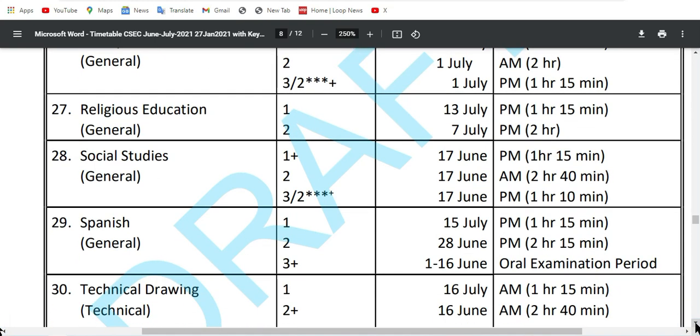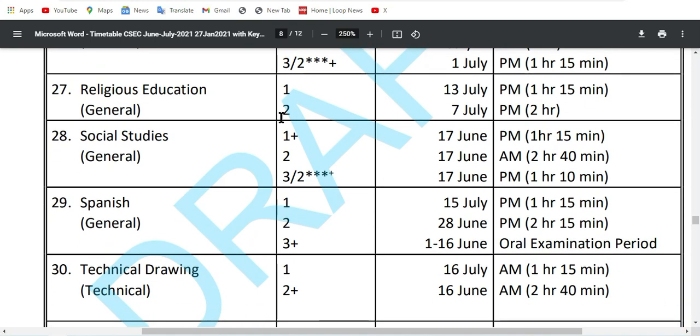Then Religious Education is coming up right behind it, and of course, capture the information there on your screen. Social Studies, with paper 1, 2, and 3 alternative paper, common for the 17th of June, with the time being evening, morning, and evening. You want to pay attention to that. Spanish coming up with paper 1, 2, and 3 alternative, 15th of July, 28th of June, 1st to the 16th of June for the oral examination. You really don't want to miss your oral examination. It's very important for you to get that one for this subject.